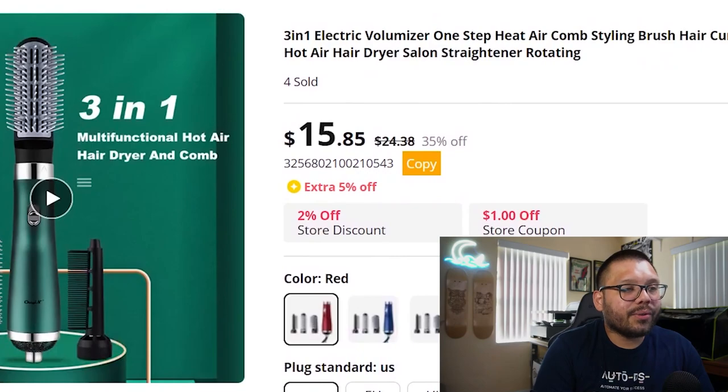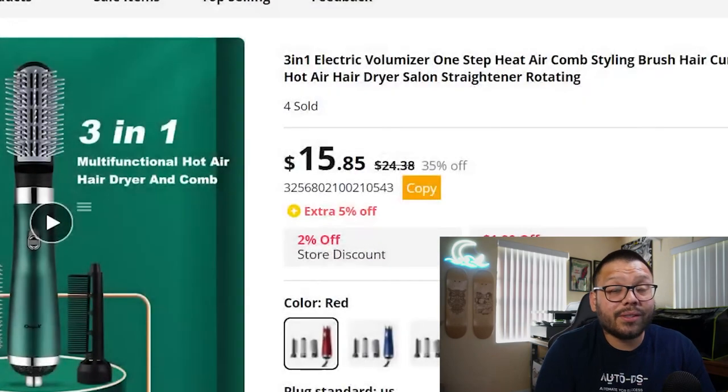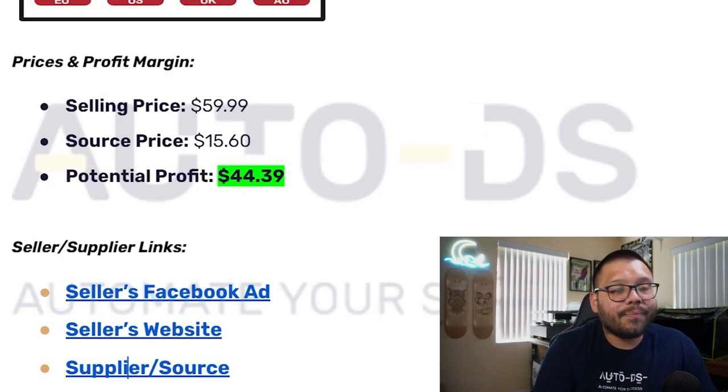So looking at our source, we have the 3-in-1 electric volumizer. This is on sale right now for $15.85, and shipping is $2.28 with tracking. All right, let's take a look at how much we can make with this. So we can sell it for about $59.99 and we can source it for about $15.60. So that gives us a profit potential of $44.39.